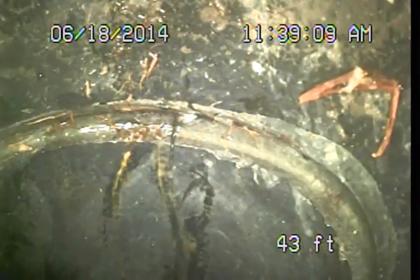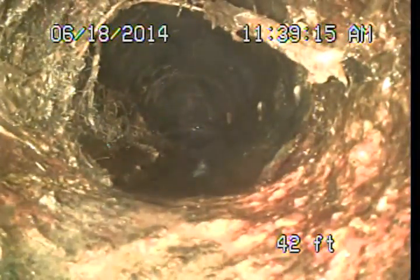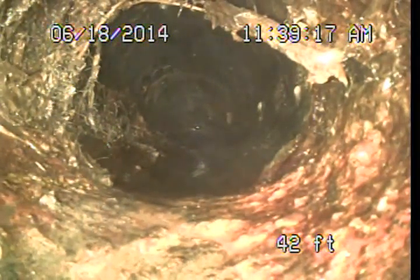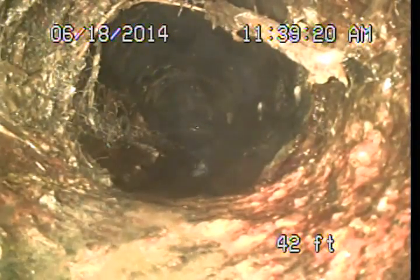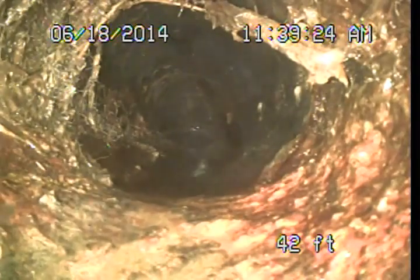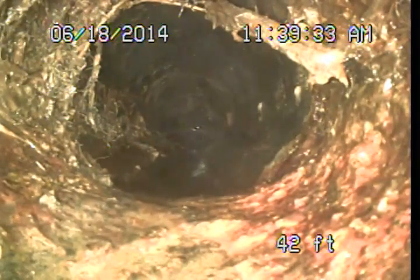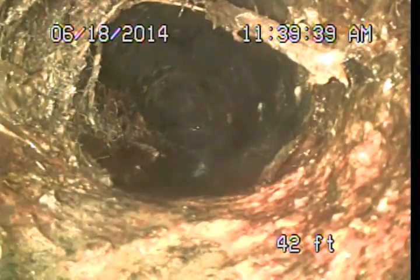See more roots at this joint of the plastic and coming through, and then where the cast iron meets that plastic, kind of the same thing. So really just substandard work. What little work was done to the line wasn't done properly, and unfortunately this is directly under the front wall there. It's part of the steps. A little difficult to get to, but may be able to come up with some other solution here.